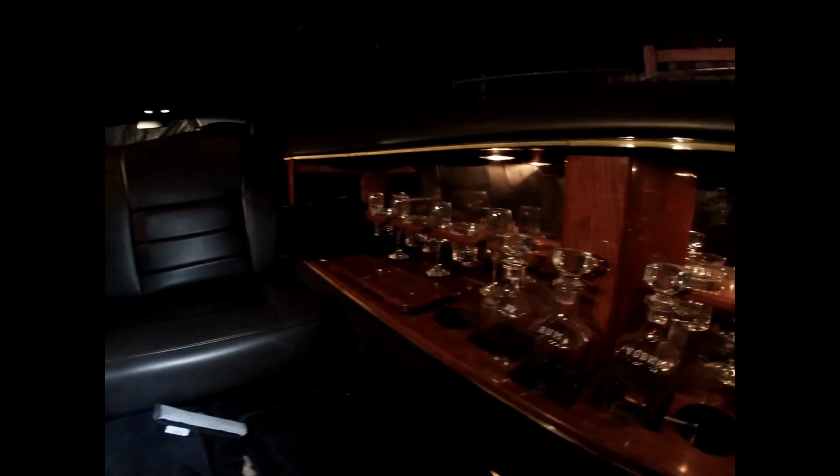I was honestly surprised. And it came with all this glassware, but look at this. All the lights work. I mean, they change colors. The glassware is all Crown Royal. I mean, this is just too cool. I've been super excited that most of everything worked.